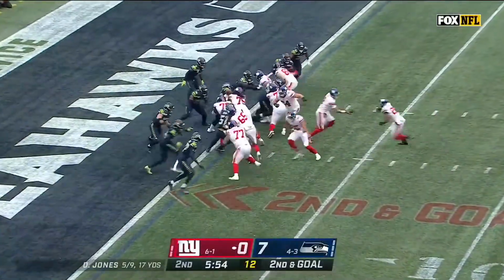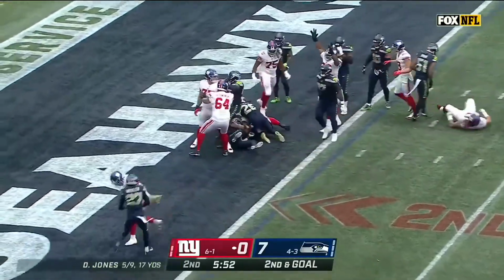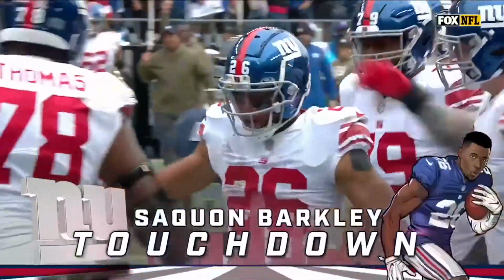2 extra linemen in for the Giants. The give is to Barkley, and he's into the end zone for a New York touchdown.